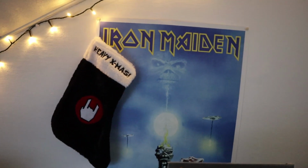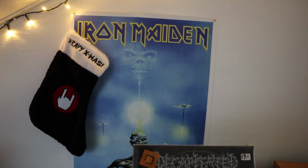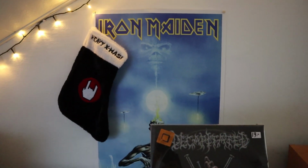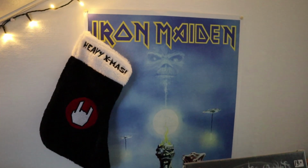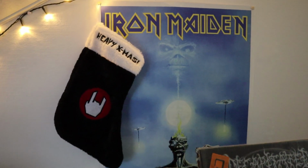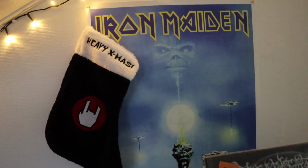Then here is my Iron Maiden 7th Son of a 7th Son poster. I know that I mentioned this in basically all of my videos, but yeah, 7th Son of a 7th Son is my favorite Iron Maiden album. Sometimes I get quite a lot of questions about this poster. It's unofficial and I got it at a festival market, so I can't really help you to find a similar one, unfortunately.